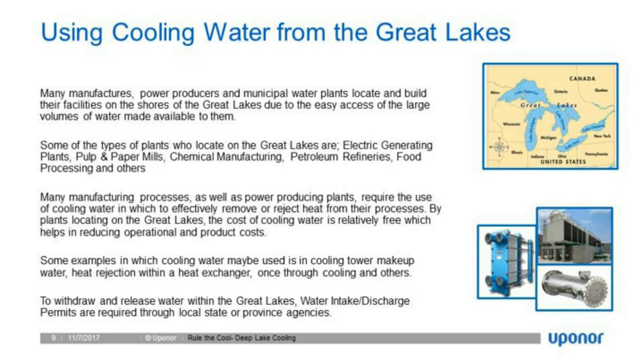I'm sure you've seen them on the lakes. They locate there and build their facilities on the shores because it's easy access to large volumes of water for their processes. The majority of manufacturing processes require large volumes of cooling water, and by locating there, that cooling water is relatively free, and I say relative. Other companies that are inland would have to pay surcharges for potable water and so on. So locating on the Great Lakes is a great way to reduce your operational costs and in turn reduce your product costs, for a more competitive market space.